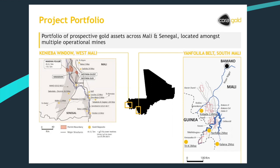On the right-hand side of your screen, you can see our Yanfolila belt permits. Our main asset, Sanankoro, is there in the middle of the screen, which we'll talk a lot more about later in this presentation. Outside of that, we've also got a nice permit to the north, Karen West, and we've got a nice sort of ring of permits around the Yanfolila gold mine in the south.